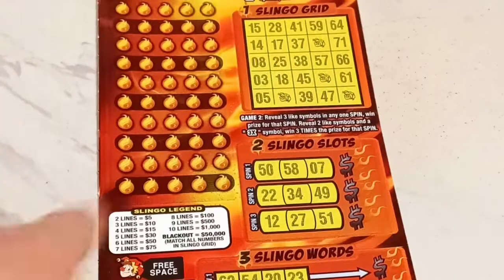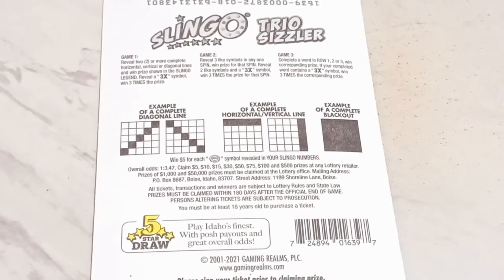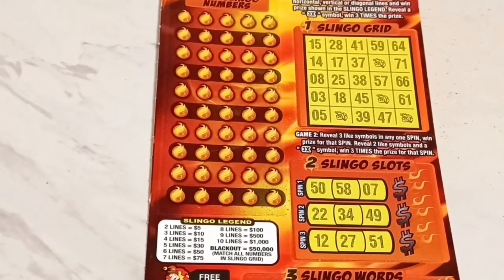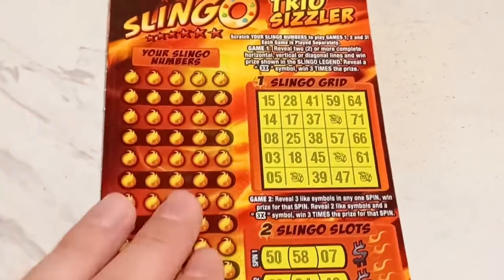Instant $5 for finding a coin right over here. Odds on this bad boy are 1 in 3, 4, 7, 5, 10, 15, 30, 50, 75. The reason why they jump around like that is that 3X bonus symbol. I have not found one yet. Would love to find one. So here we go.